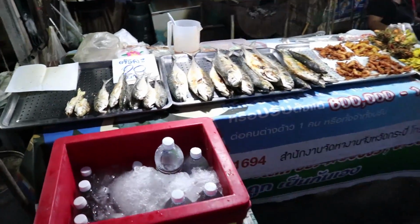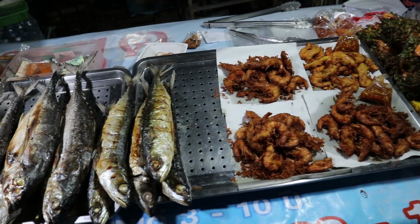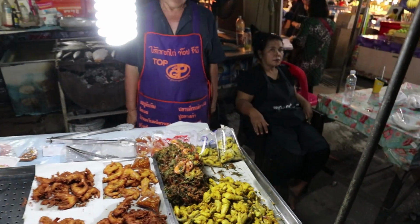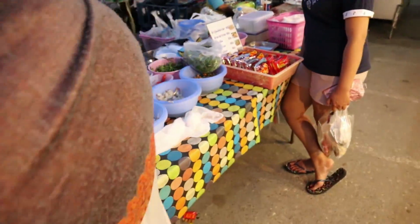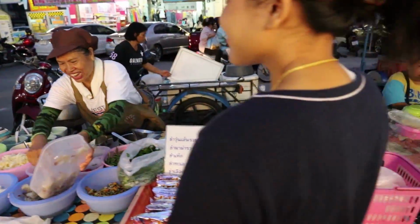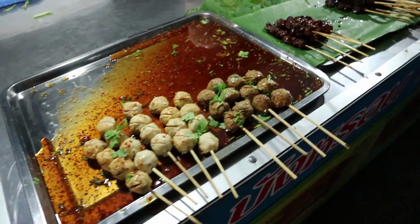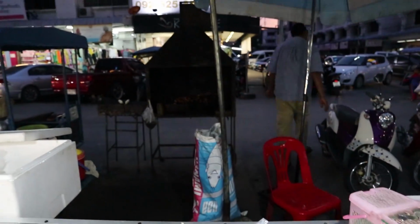This guy here has got all sorts of grilled fish as well. Mackerel, fried prawns and prawn cakes. Okay, fish eggs. Okay, down here, ladies making salads. Seafood salads. Very popular, and noodle salads. And all sorts of things on sticks there. Chicken liver, grilled chicken. Guy's got a little griller back there.